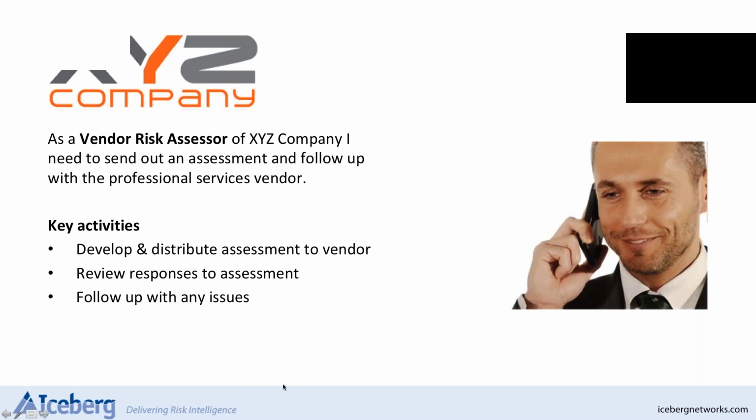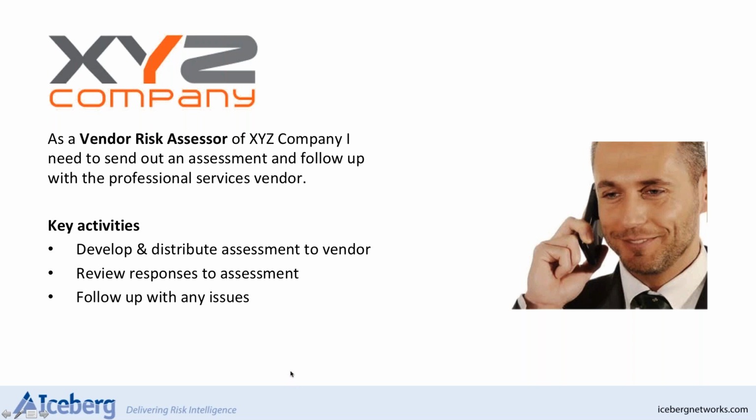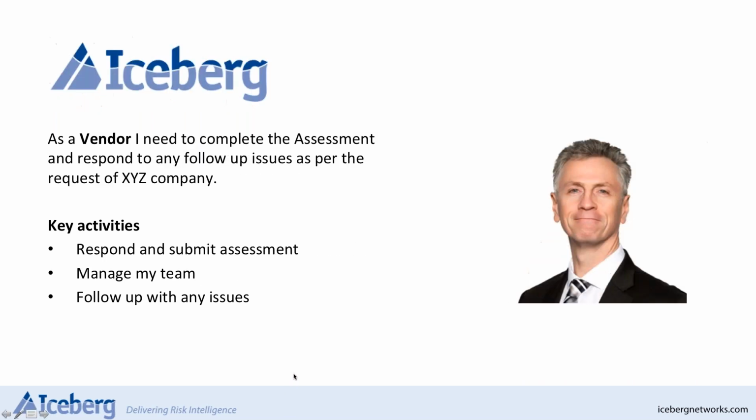But I'll also be playing the vendor, in this case, my brother Jack, and I will be responding to the assessments that were submitted to me. I can manage my team, so demonstrate the time savings there, and then of course I'm going to interact and follow up with any issues assigned to me. And after we do that, we're going to come back into the user interface on ServiceNow, and we're going to focus on some of the time-saving activities that can be done right within the ServiceNow bigger platform.